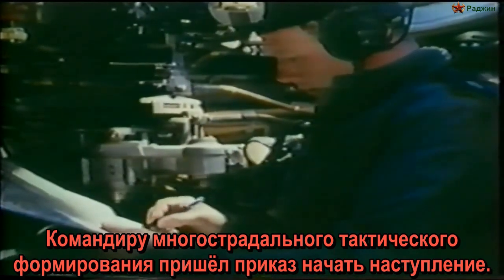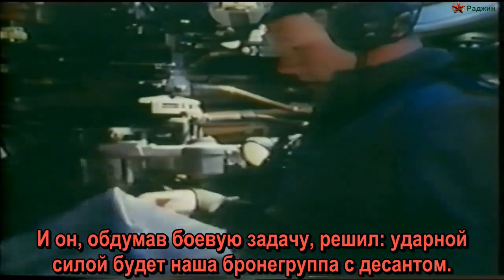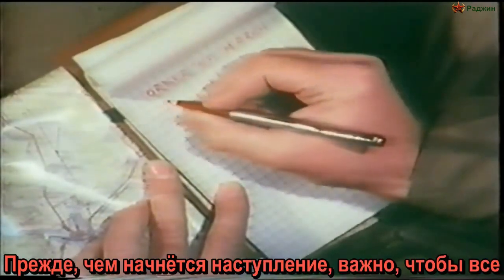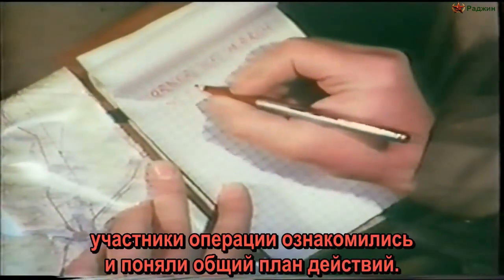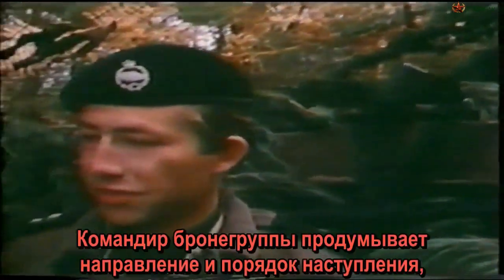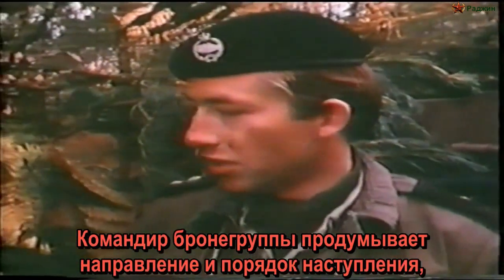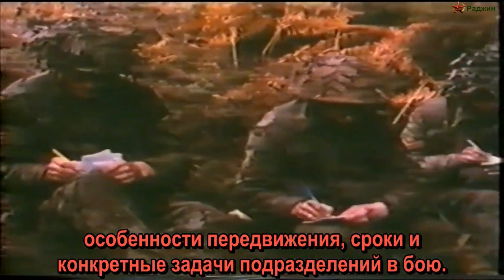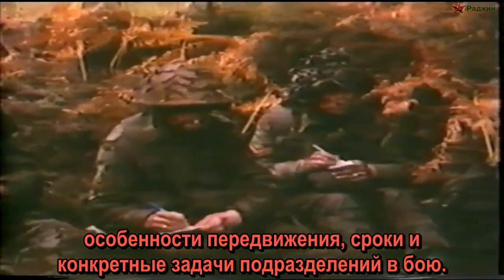Combat Team 1 has been ordered to lead the advance, and the commander appreciates his task and decides that a troop platoon group will be the leading force. Before the advance begins, it's important that everyone in the operation should fully understand the overall plan. The troop leader then finalizes details, the order of march, the method of movement, timings, and specific tasks.